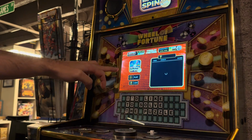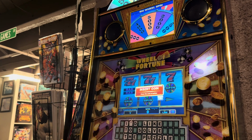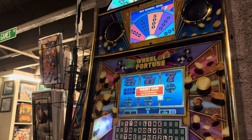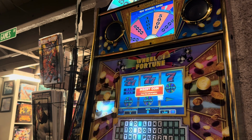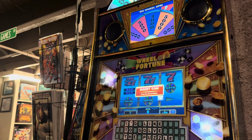So Big Wheel Spin is obviously one of the games here. The game starts up here, as you can see, and then it tells you to insert coins. So how does this work? How do you get on the leaderboards? Because obviously you can just keep adding infinite money, and that would make the game useless if you can keep adding infinite money and then just keep getting on the leaderboard. So that's what I was thinking of. How'd they do it? So this is what they did.